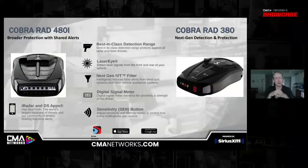It does have Bluetooth on it, so this is compatible with iRadar, and it will be compatible with Drive Smarter. And you have the ability with the sensitivity button on here to adjust basically how much filtering you want to do with K-band. So again, trying to minimize some of those false alerts that you may have, depending on if you're driving in suburban or urban areas with this detector. And the Cobra 380i is just a great entry-level price point for anybody trying to get into radar detectors that are, I'll say, budget sensitive.